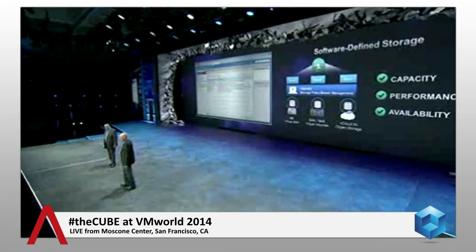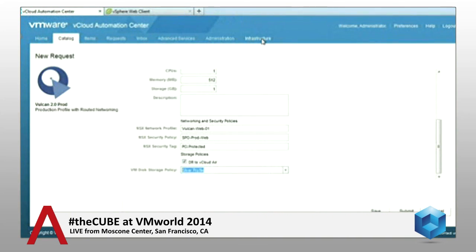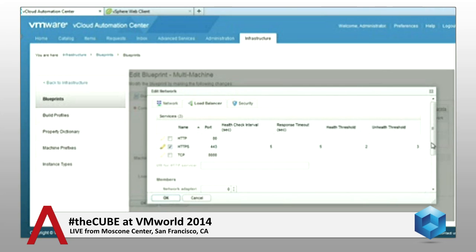All right. Let's go back now and take a look at those security and networking policies. If we go over to the infrastructure tab, you can see our three tiers here again. And let's go look at the web tier. What you see here are the types of protocols that we want to allow and the ports we want to use and the policies that we want to associate for the load balancer. So this tells us the different tiers and how they can communicate with each other.